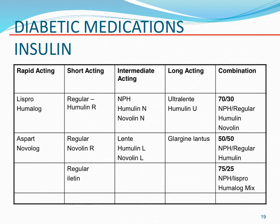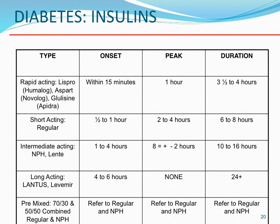Just a chart to remind you if they're rapid, short, intermediate, long, or if they're a combination insulin. A graph that shows you the onset, peak, and duration.